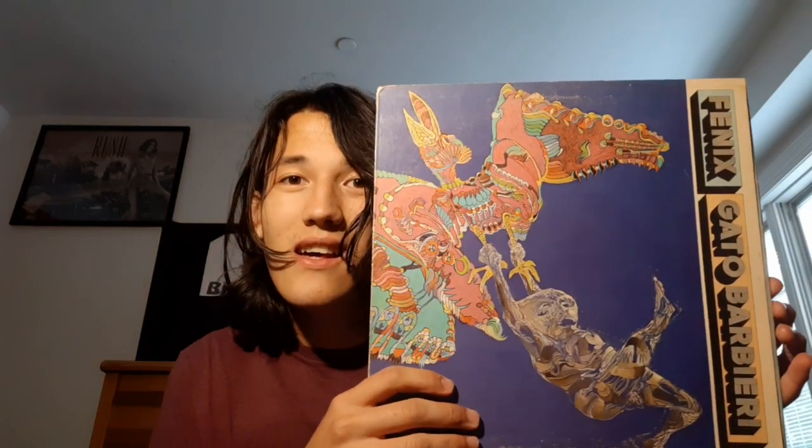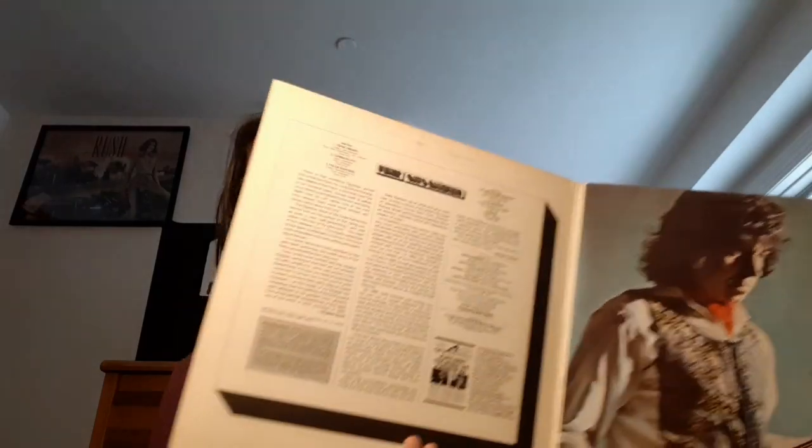But next is one I got at a garage sale like 3 weeks ago, and I just didn't show it in the last video because I thought it didn't fit. But this one is really, really cool, and I didn't know it. I just bought it based off the cover, and glad I did. Phoenix by Gato Barbieri. That's him in there. I think he's from Argentina. Amazing saxophone player.